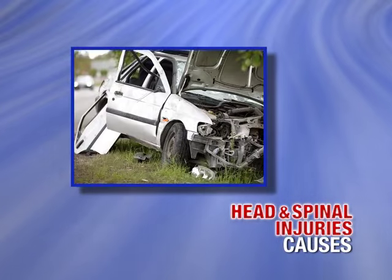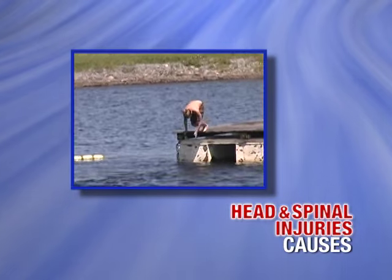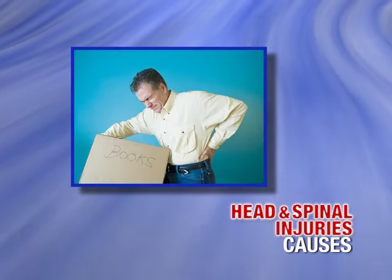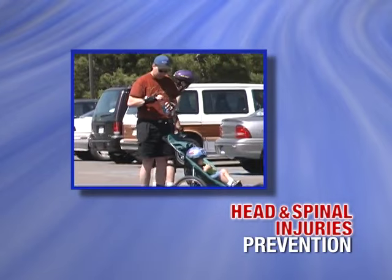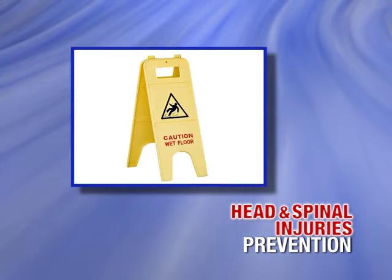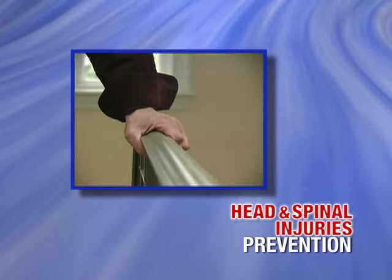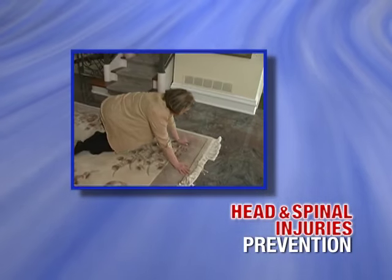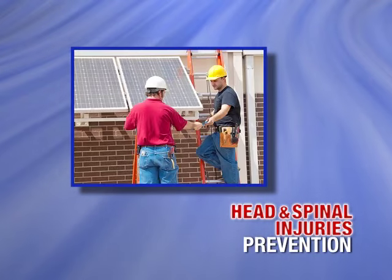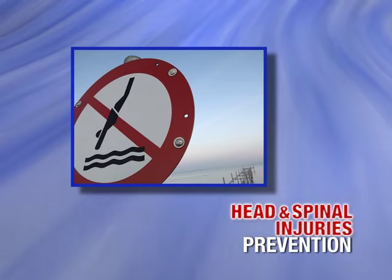Causes of head and spinal injuries: vehicle crashes, falls, diving in shallow water, sports injuries, improper lifting techniques. Prevention of head and spinal injuries: wear protective equipment, always wear a seatbelt. Take safety precautions to prevent falls, such as using handrails, secured rugs, and non-slip bathtub mats. Use ladders correctly. Never dive in shallow or unknown water.